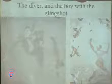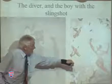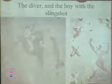So this may be a scene taken from Etruscan mythology that we just don't know about. Over there on the other side is the boy with the slingshot. And here's a detail showing the actual fisherman.